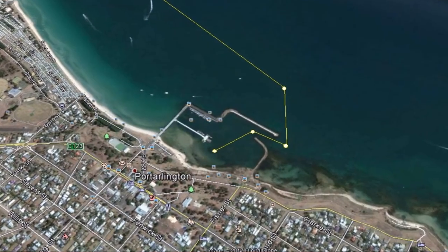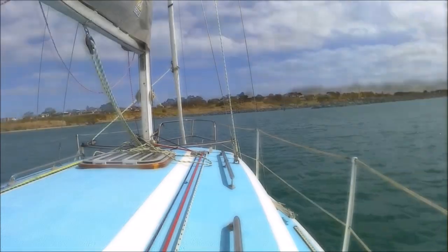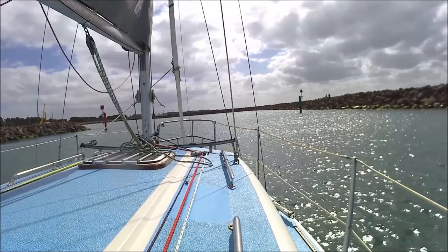With the breakwater at Portarlington now complete, entry is from the east. Once inside, care is needed when anchoring to leave sufficient room for the ferry to manoeuvre into its dock as it comes and goes.